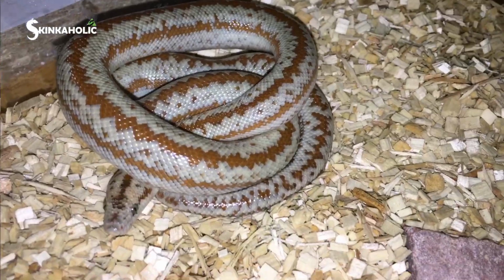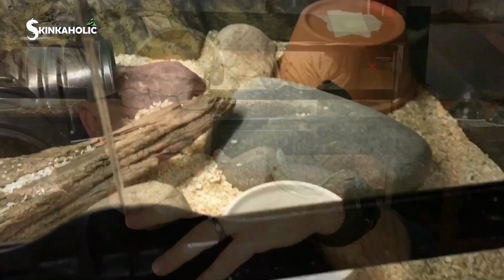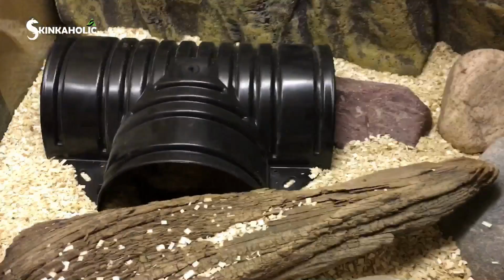So the main key to keeping Rosy boas in captivity is to ensure that they have proper ventilation. They don't do well with humidity. You need to keep them dry, or at least well ventilated. Humid, stagnant air is pretty much a guaranteed death sentence for these guys. They just don't do well in that scenario. They're from the American scrubland and deserts of the Southwest, so they are not really a humid animal.